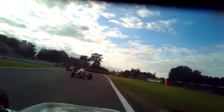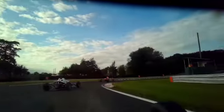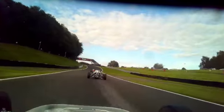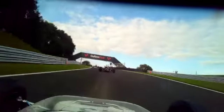As you can see, we're all pretty much evenly matched here. I'm pushing on towards George as best I can, and Ben is doing all the hard work out in front. He's not benefiting from any tow.